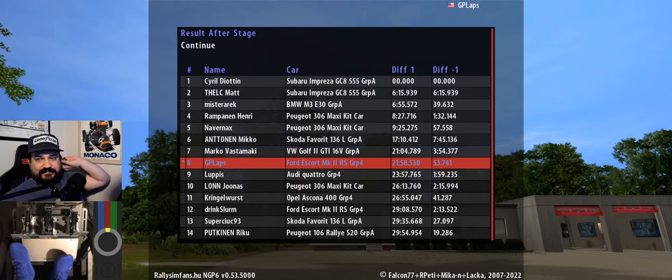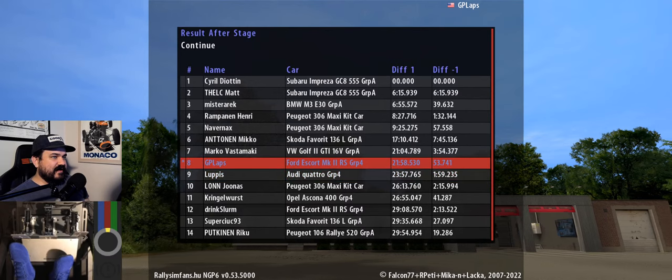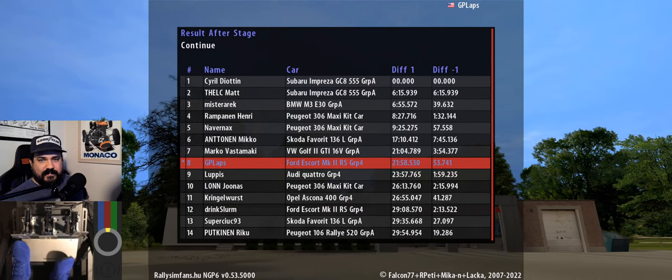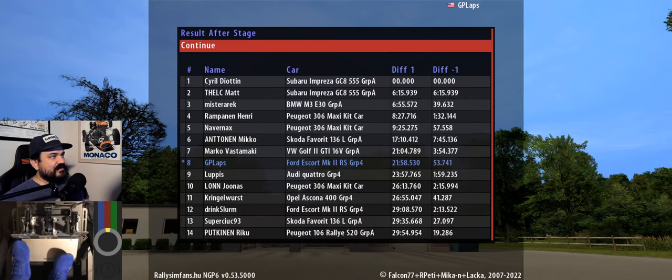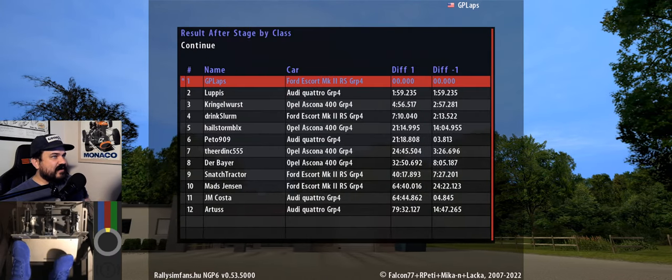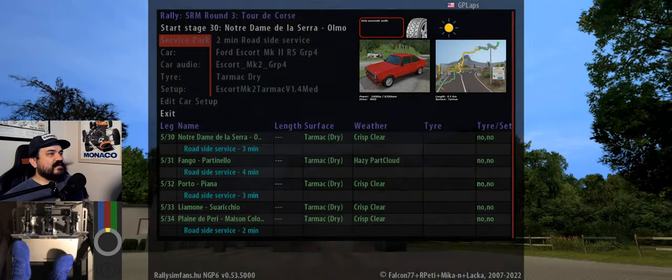All right, so got through it. I'm in eighth in the rally, 2 minutes up on Lupus. I think I gained on him just a little bit there. But yeah, 53 seconds off Marco. So I'm right in it, right in it. Can try to have a good leg to end this thing strong. I'll have a quick roadside service, no repairs.